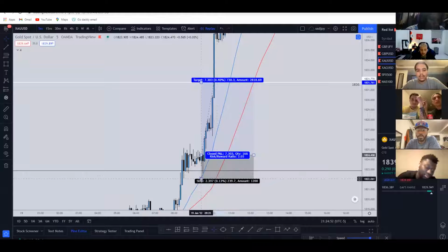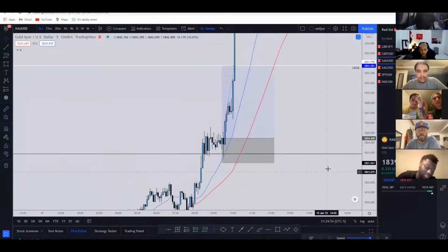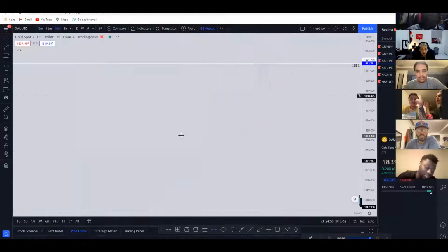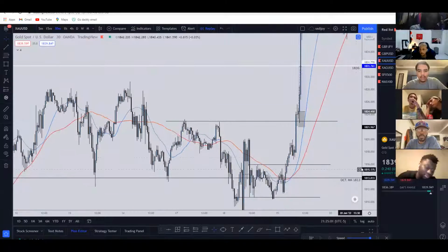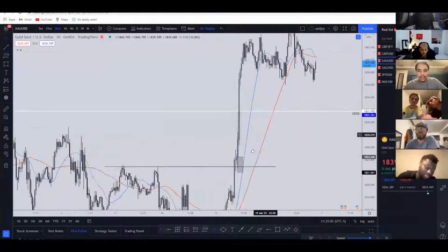So we have, let's see, a 25 pip stop loss. At least there's support here. We go to a 30-minute time frame. There's market structure here. So previous resistance is now holding as support, and price goes up essentially.